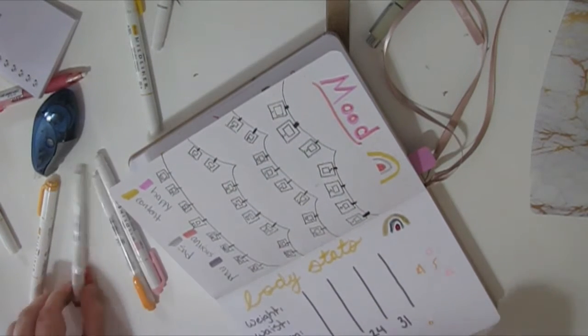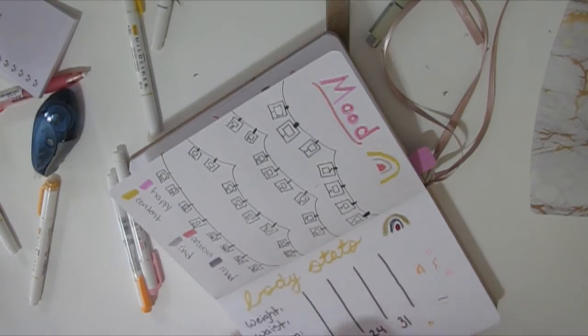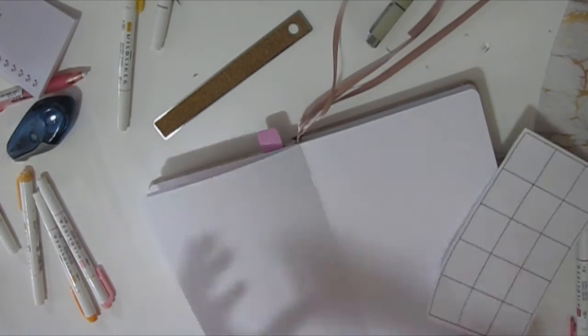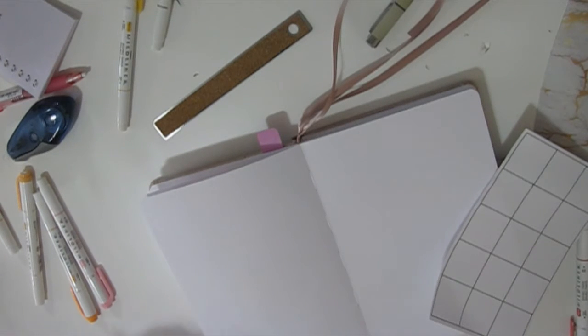I decided to go with Polaroid mood tracker because I really wanted to do that, as well as just a random body stats page because I am trying to lose weight. I added some one sticker a day using my Purple Panda Planner stickers.